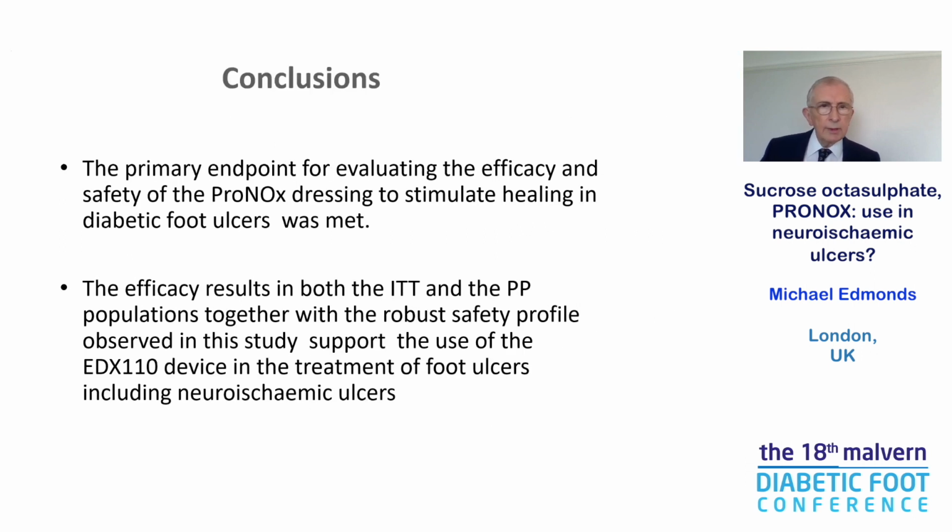So in conclusion, the primary endpoint for evaluating the efficacy and safety of the PRONOX dressing to stimulate healing in diabetic foot ulcers was met. And the efficacy results in both the ITT and the PP populations, together with the robust safety profile observed in this study, support the use of the EDX device in the treatment of foot ulcers, including neuroischemic ulcers.